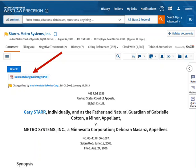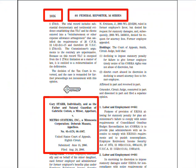And as they are prepared for publication in books, the publisher, Westlaw, will add editorial features that make the cases more useful to researchers than the version of the case released by the court. These features then become research tools for users of both the books and of Westlaw. Westlaw provides a link to the PDF image, which is exactly how this case looks in print. As you can see, this links to volume 461 of the Federal Reporter, 3rd Series, page 1036, where this case begins.